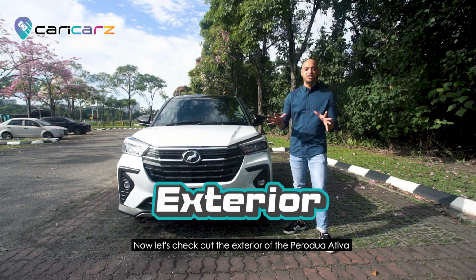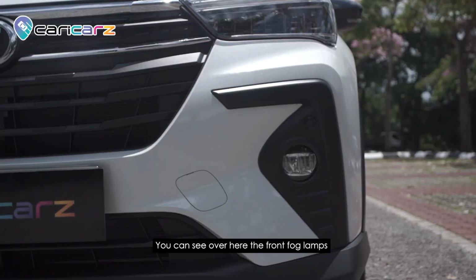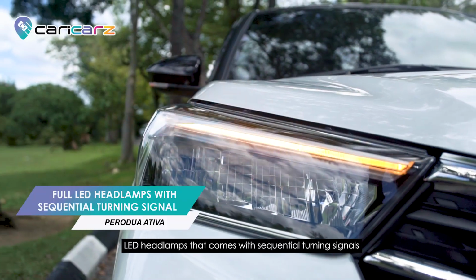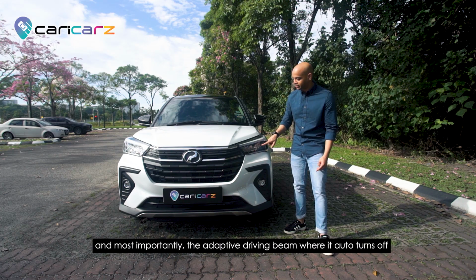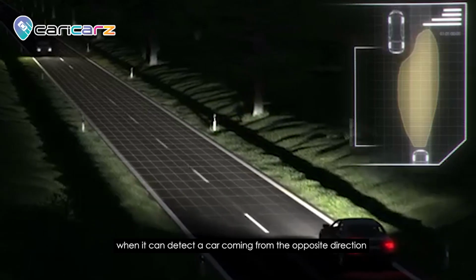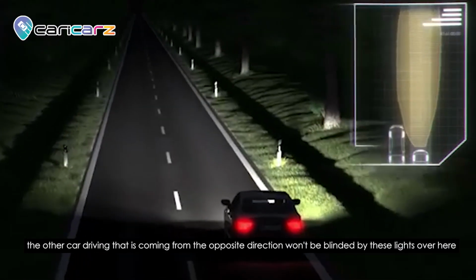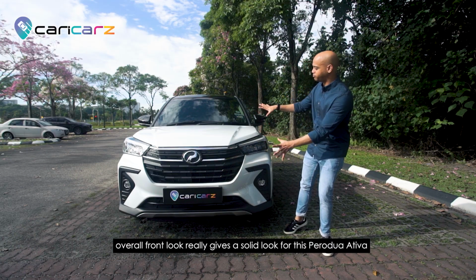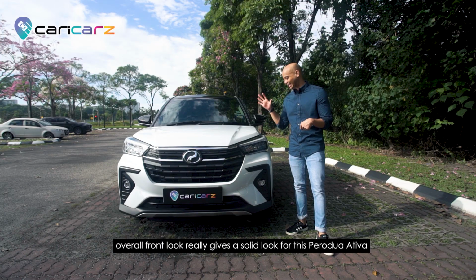Now let's check out the exterior of the Perodua Ativa. Starting off first with the front part of the car, you can see over here the front fog lamps. Favorite part of the car that I love is actually the LED headlamps that comes with sequential turning signals, and most importantly, the adaptive driving beam where it auto turns off when it can detect a car coming from the opposite direction. The other car driver that's coming from the opposite direction won't be blinded by these lights over here. And as you can see, overall front look really gives a solid look for this Perodua Ativa.